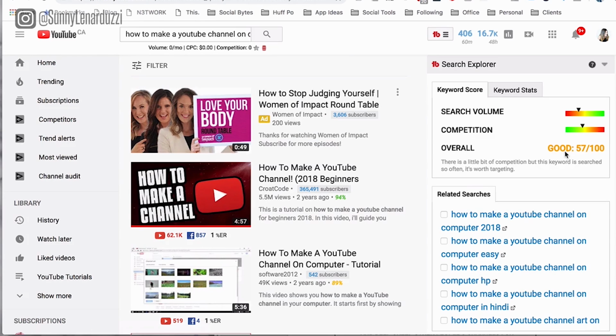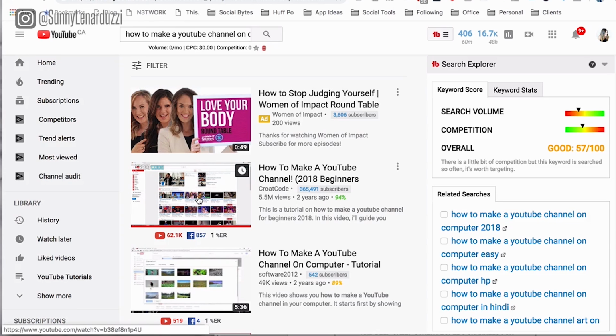It's not great, but it's good. It's a lot better. And so it says there's a little bit of competition, but this keyword is searched often, so it's worth targeting. Okay, cool. For me, in this case study, that's good enough. So this is really great because it helps you narrow down your titles to things that are actually going to get found and discovered through suggested and search on YouTube.